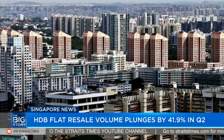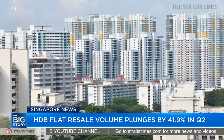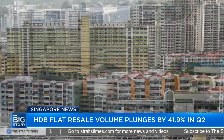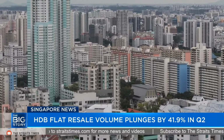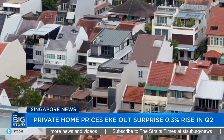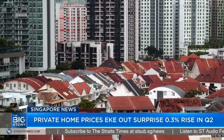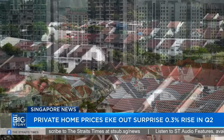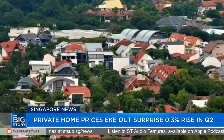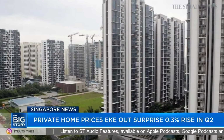HDB resale transactions fell by 41.9% in the second quarter in light of circuit breaker measures, with some 3,400 flats sold. Transactions in the HDB rental market also took a hit, dropping by 9.1%. However, private home prices edged up 0.3% in Q2, bucking the 1.1% decrease in the Urban Redevelopment Authority's flash estimates earlier this month. Prices of non-landed properties rose 0.4% from the first quarter, while landed property prices remain unchanged.